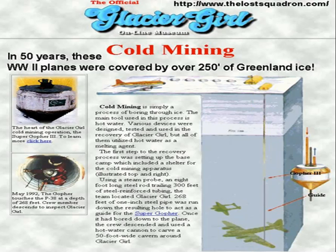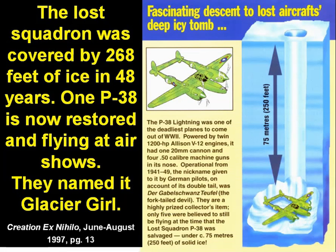Super Gopher. Once it was aboard, the crew descended and used a hot water cannon to carve a 50-foot wide cavern around Glacier Girl. The lost squadron was covered by 268 feet of ice in 48 years. One P-38 is now restored and flying at air shows, and they've called her Glacier Girl.